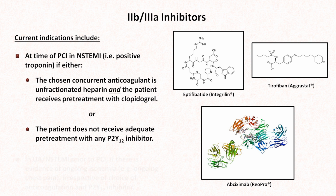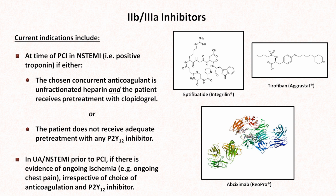In addition, they can also be used in unstable angina or NSTEMI prior to PCI if there is evidence of ongoing ischemia, irrespective of the choice of anticoagulation and P2Y12 inhibitor. In practice, I currently find their use prior to PCI to be quite uncommon.